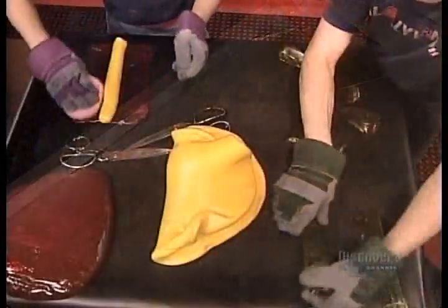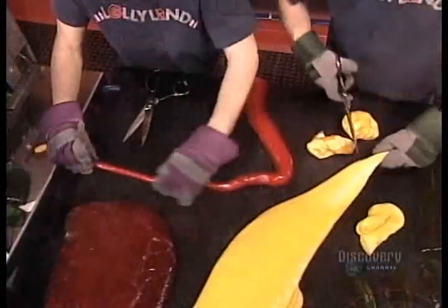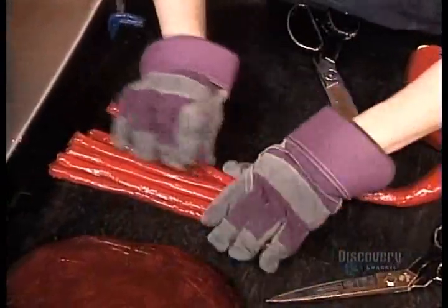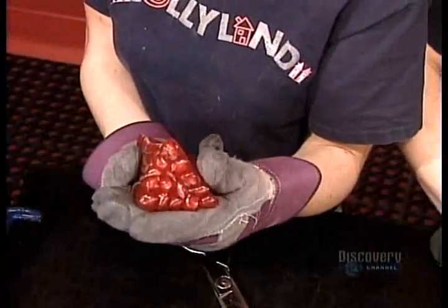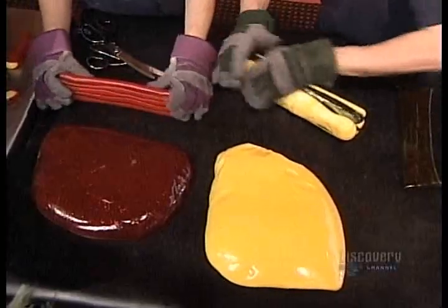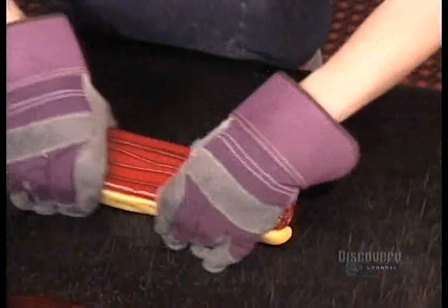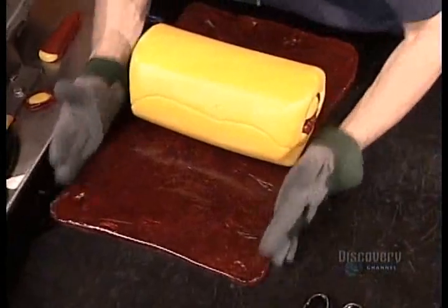They separate the pieces by color and put each piece on a heated table to slow the hardening process so that the candy will remain pliable. Now they create the design. They form various shapes and sizes and, like a puzzle, put the pieces together to make a jumbo version of the candy design. Once they've assembled the red berry and green leaves and yellow background, they roll on more yellow background, then a layer of red for the outside trim.